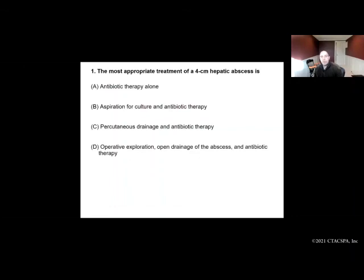Most appropriate treatment for a 4-centimeter hepatic abscess: antibiotics, aspiration for culture and antibiotic therapy, percutaneous drainage and antibiotic therapy, operative exploration. Good. So C, everybody's got that. D is not wrong, but again, this is most appropriate for somebody with a 4-centimeter clear abscess, very drainable.